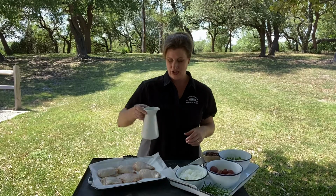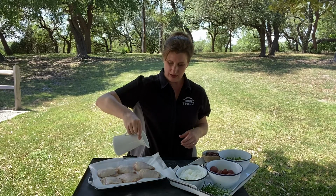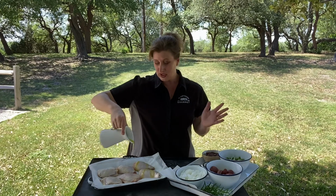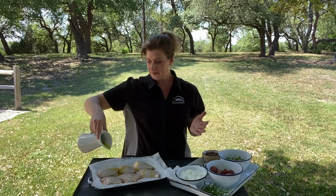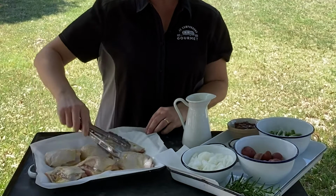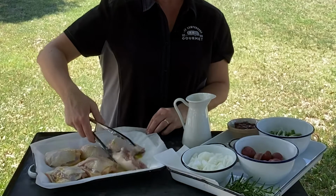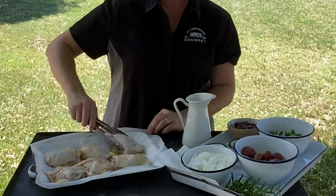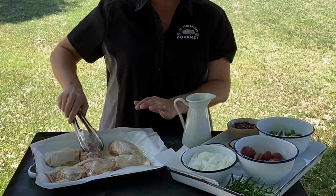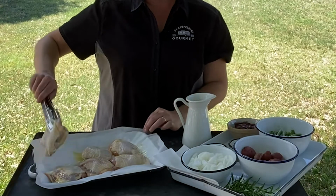And what I want to do is take some olive oil and just drizzle it over the top, maybe about a teaspoon per chicken thigh. Now just turn it over, rub each piece around in the olive oil, because you want all the spices and seasonings to stick right on the skin and not get left all over the piece of parchment paper here.